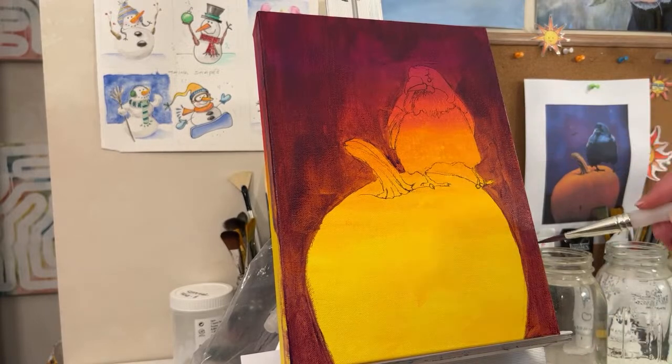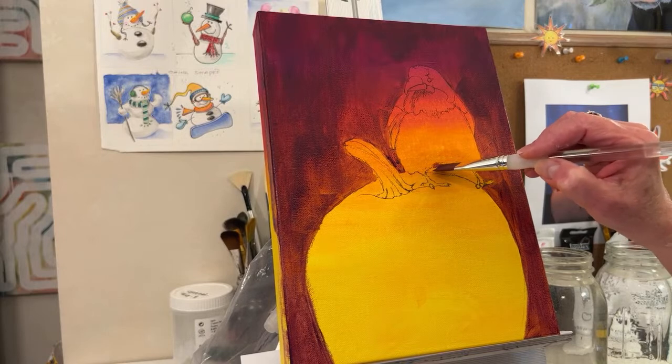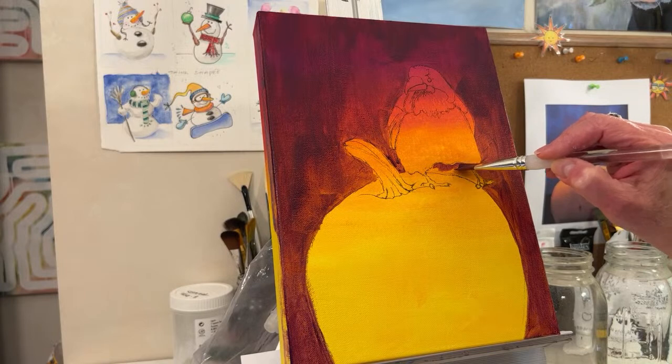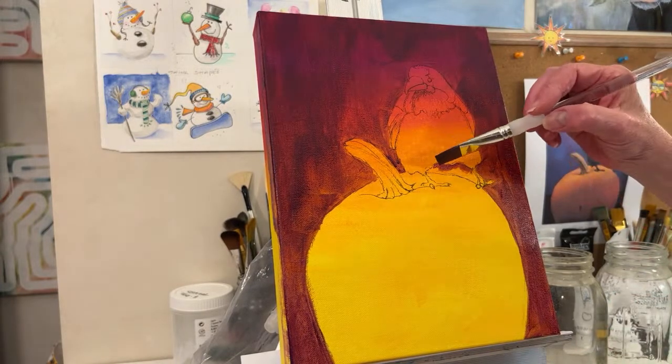Because I put, oh, here, I forgot under here. So what's nice about a little flat brush is you can draw with the corner. You guys probably know that. You guys are my besties.